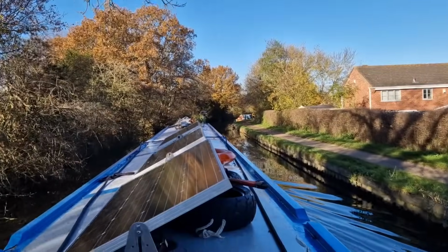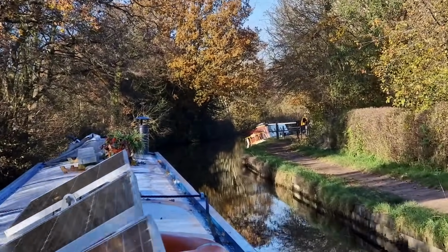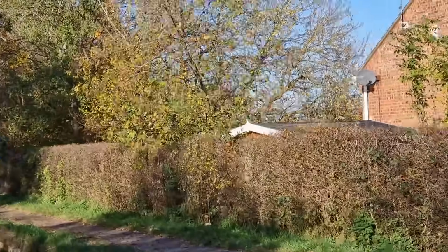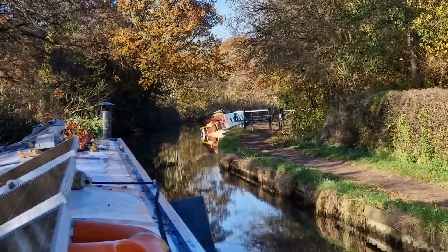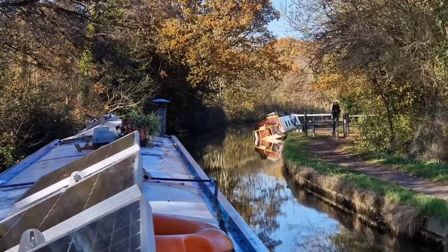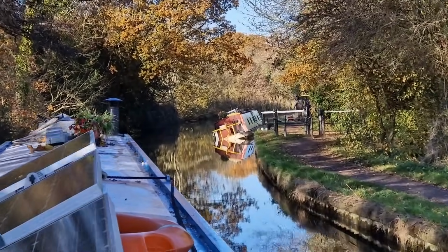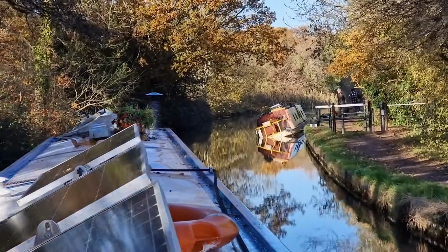Look at this boat. What is going on there? No. Leon, your tea's here, mate. Look at this boat. Wow. Look at that boat there. That's a narrow boat. What a shame. What's happening? How are people letting narrowboats sink? What's going on?